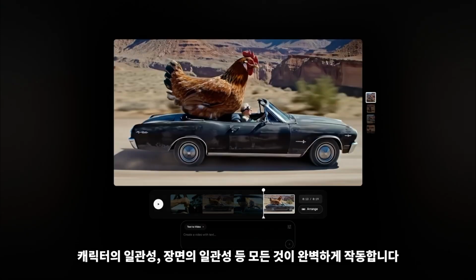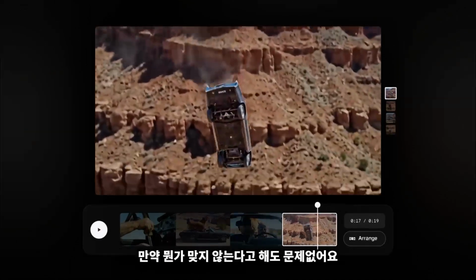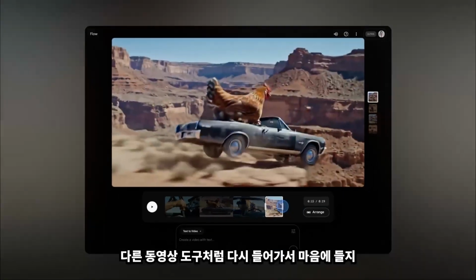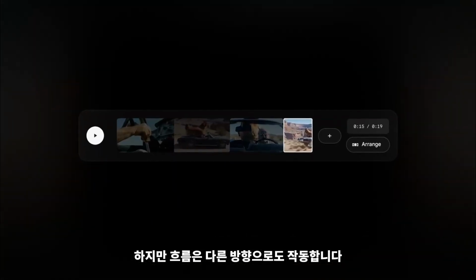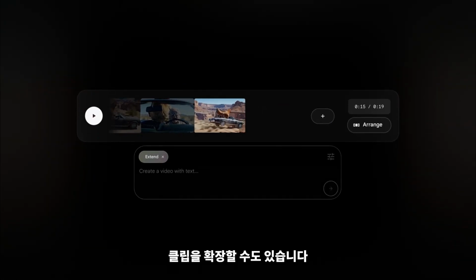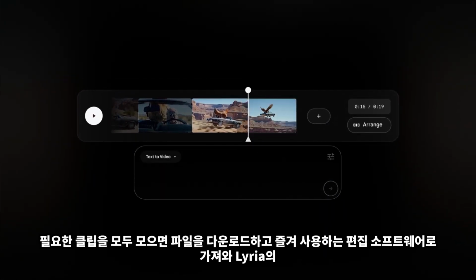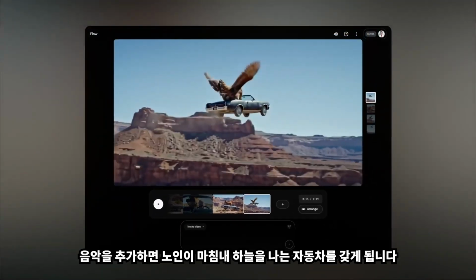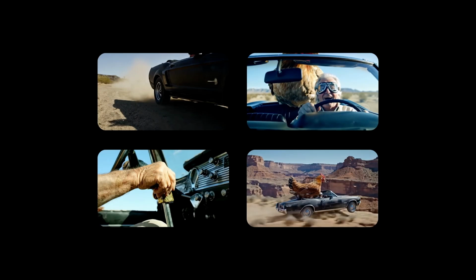The character consistency, the scene consistency, it just works. And if something isn't quite right, no problem. You can just go back in like any other video tool and trim it up if it's not working for you. But Flow works in the other direction as well. It lets you extend a clip too, so I can get the perfect ending that I've been working towards. Once I've got all the clips I need, I can download the files. I can bring them into my favorite editing software, add some music from Lyria, and now the old man finally has his flying car.